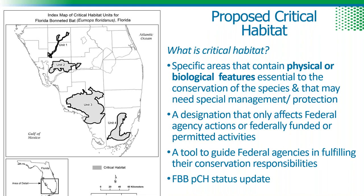So I wasn't sure how much you all had talked about critical habitat, and I don't think there has been much, so I'm going to go ahead and define it, just in case, or as a refresher if we've already heard about it. Critical habitats are specific areas that contain physical or biological features, also known as PBFs, if you hear people rattle on about PBFs, that are essential to the conservation of the species and that may need special management or protection.